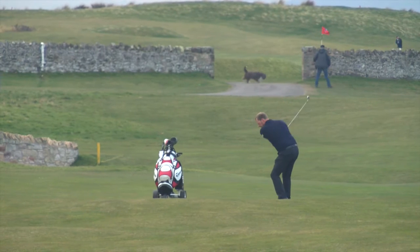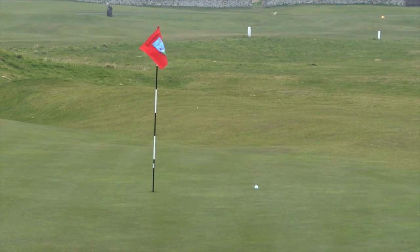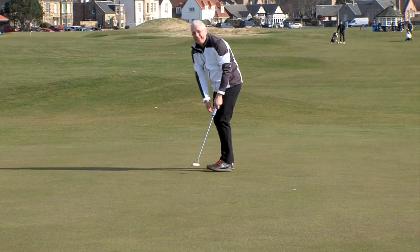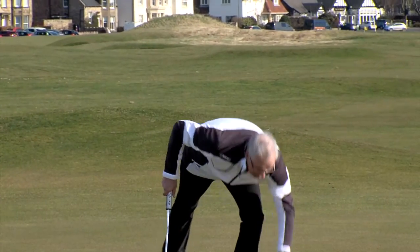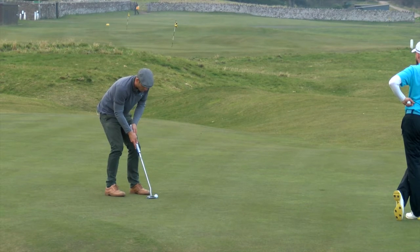Now back to 16, and Andrew Robinson. Andrew with his approach, bouncing on, and that is beautiful. 2 shots to there, and I can tell you, he got his 5. But there was a lot of putts that did drop. Here we have Ian McDonald on the first at Gullen, and he is happy with that. A nice broad smile. That's what we like to see. Yes, magnificent 7. But there was putts going in all over the place.